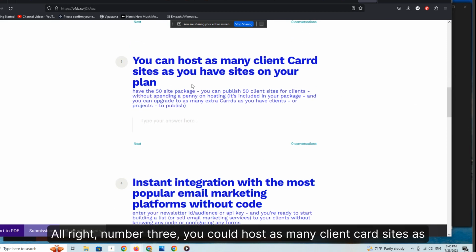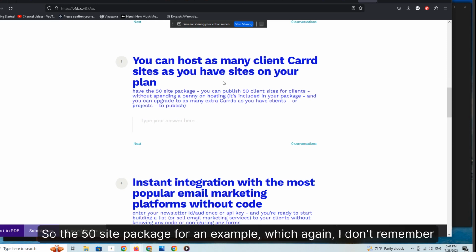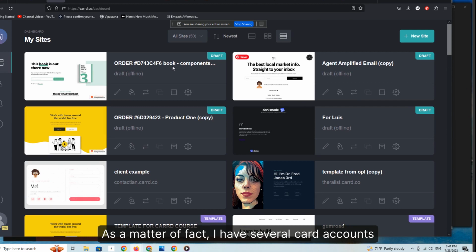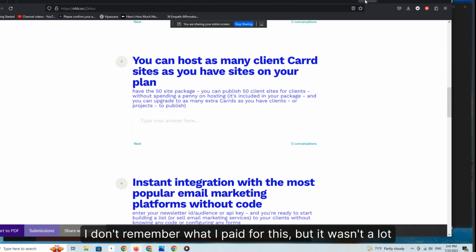All right. Number three, you can host as many client card sites as you have sites on your plan, right? So the 50 site package, for an example, which again, I don't remember the cost basis for card for a 50 site plan, but it's ridiculously cheap, right? You can publish 50 client sites for clients. As a matter of fact, I have several card accounts, and this one is a 50 site account. I don't remember what I paid for this, but it wasn't a lot.